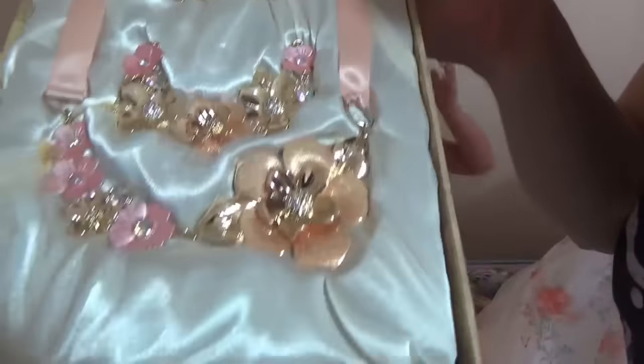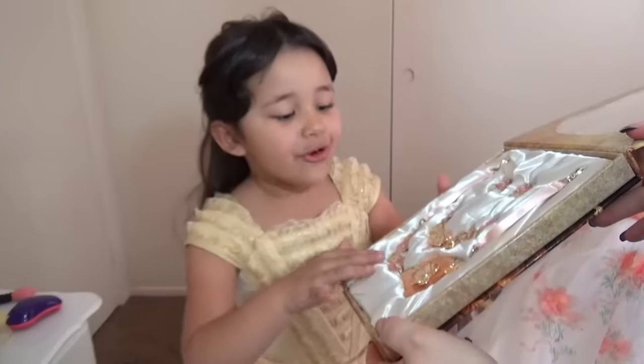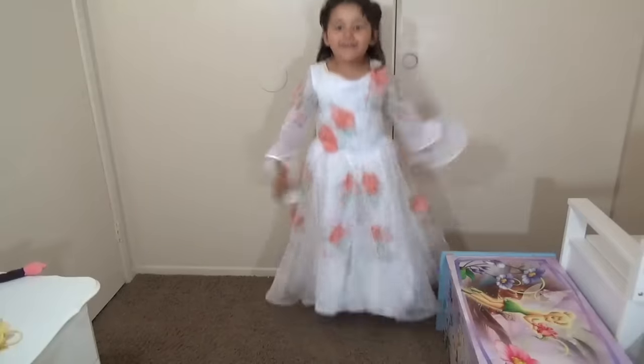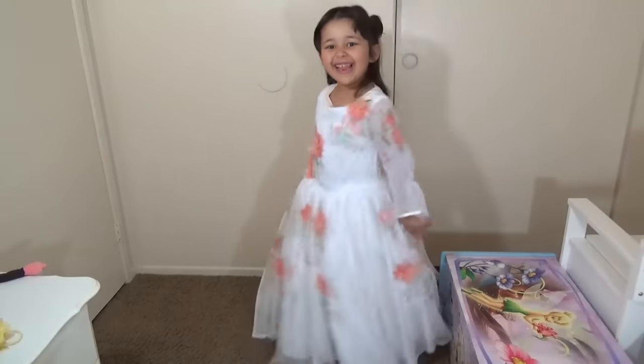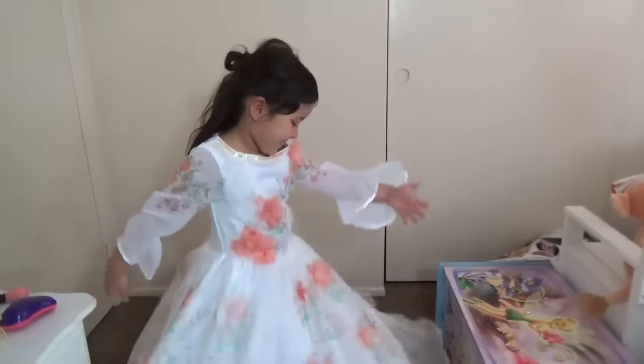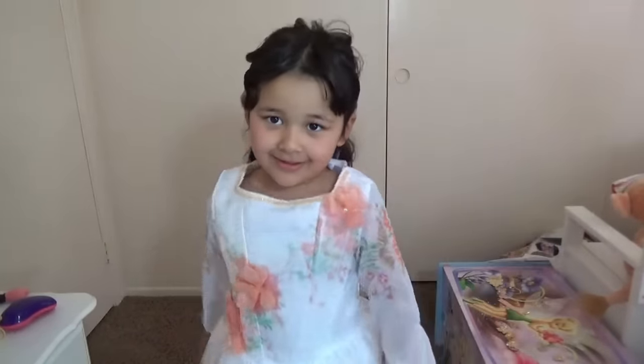So beautiful. Ooh la la, it's so gorgeous. Mommy, the dress is so beautiful! Yes, it is. Wow. It's so beautiful. I like the sleeves. They are long at the ends. You look like a medieval princess or something.